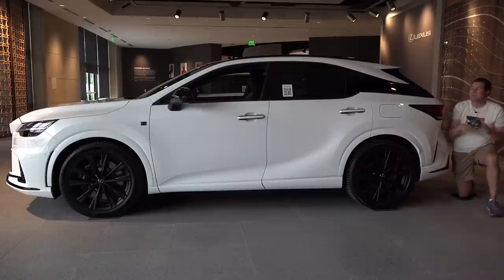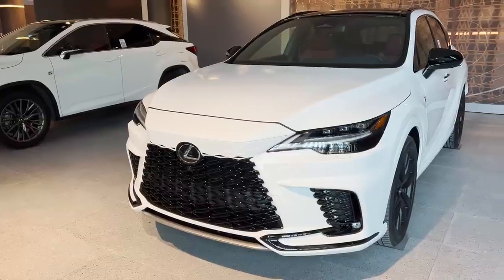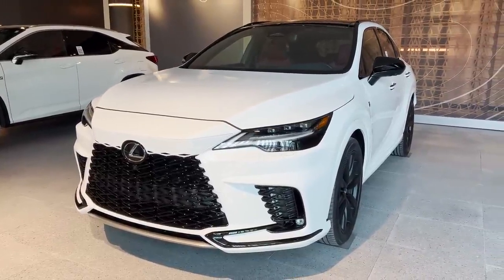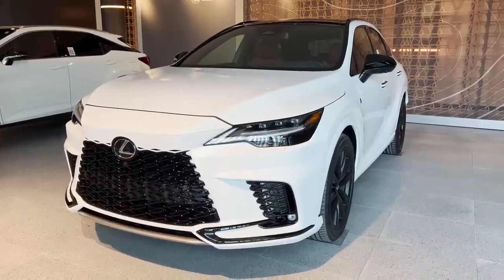Lexus has also not yet announced pricing for the new RX, so I can't share that with you yet, but they say the new RX will come out sometime this fall, and of course pricing will likely be available soon before it comes out in the next few months.